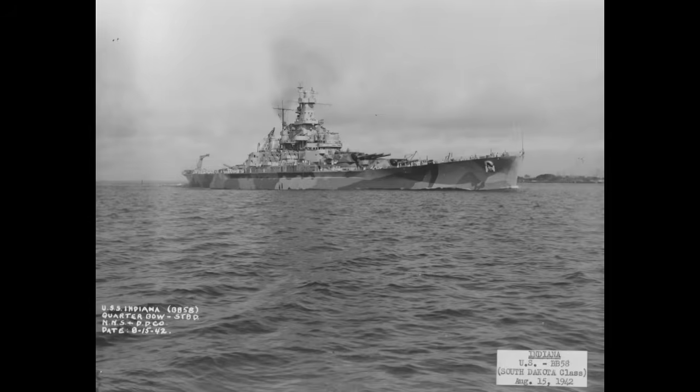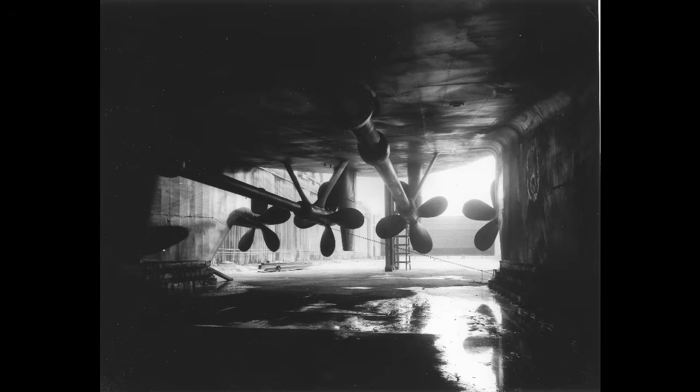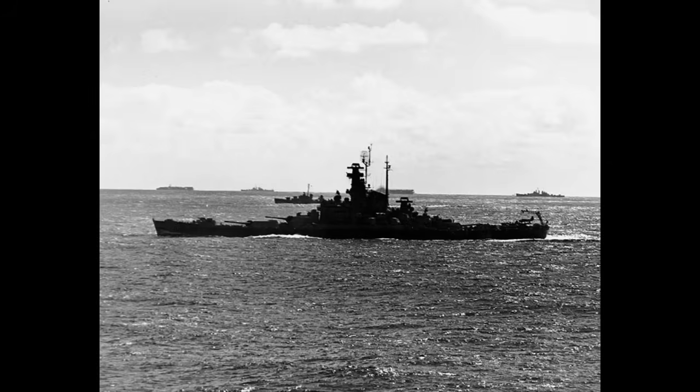Unfortunately, sacrifices would have to be made to remain within the treaty limit. In this case, that came in the speed. The South Dakotas were squat and short by contemporary standards. That resulted in a slower top speed of around 27 to 28 knots on 130,000 shaft horsepower. In any event, though, that rounds off the design details.